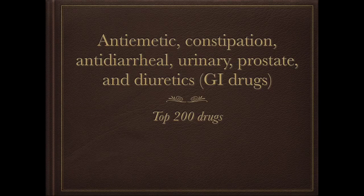Hi there, welcome to the top 200 drug list for the classification of antiemetics, constipation, antidiarrheal, urinary, prostate, and diuretic drugs. These come from the top 200 drug list of most commonly prescribed and used drugs.